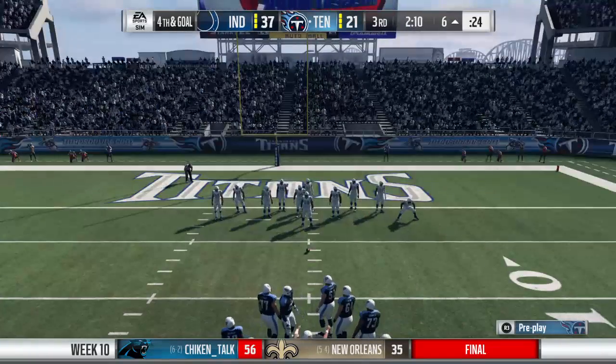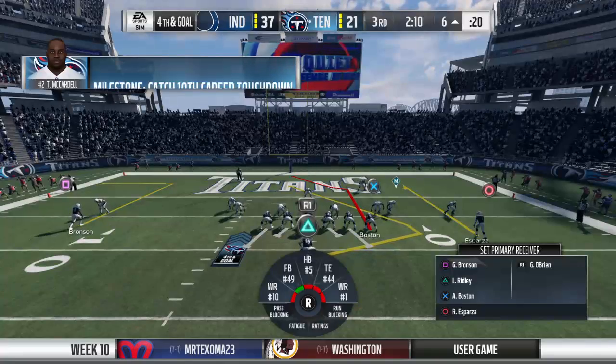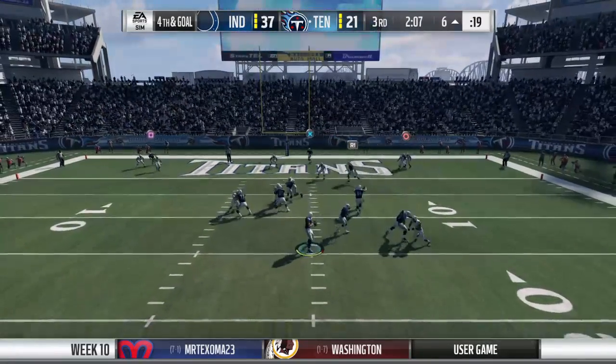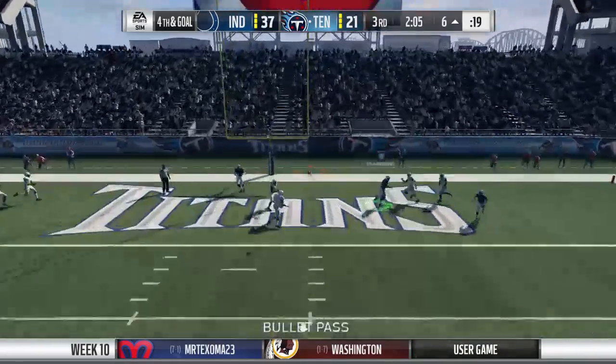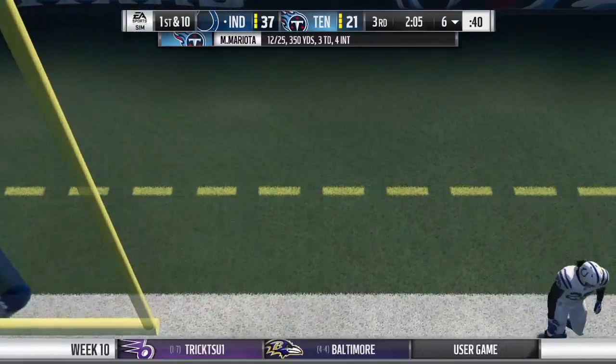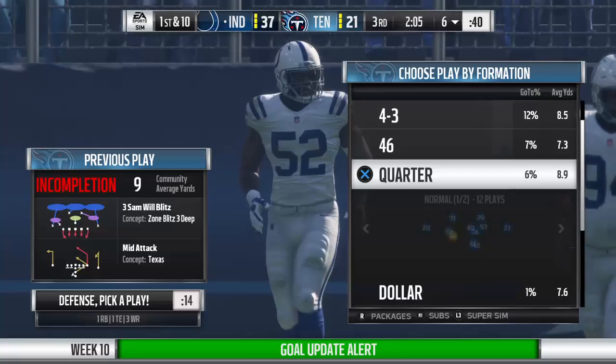Still just the 3rd quarter, but they've got to make something happen. I think they know that. They're going for it on 4th. To throw Mariota. And my goodness, this is incomplete. They can't hook up here on the fourth down pass attempt, and the Colts are going to take over with the football.